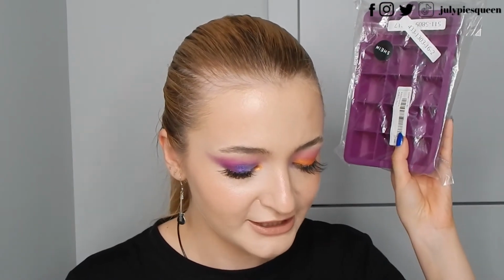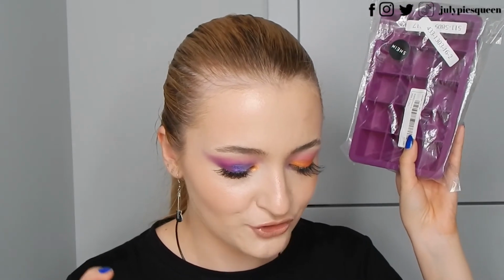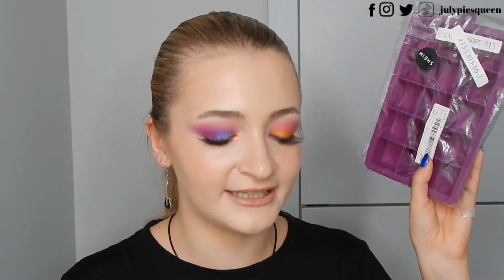Next, very random, but I really needed one. Like, I got a 15 grades ice tray. It's 1 pack. Its full price is $3.99 and I paid only $3.16. And literally over Amazon, they are so expensive. It's like £10 one, and I was like, Amazon, I thought you were cheap. So I decided to buy it from SHEIN instead. And this is how it looks like.